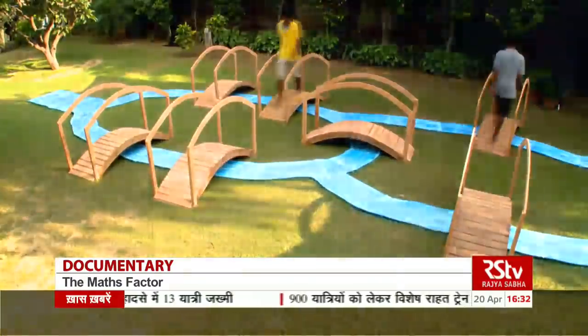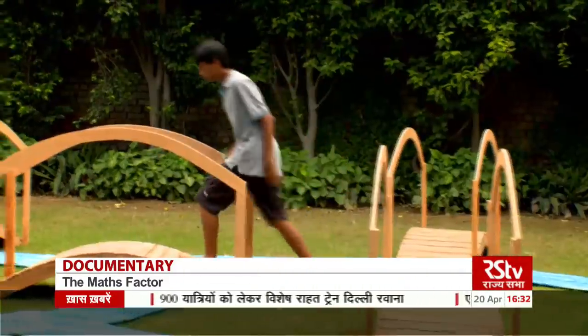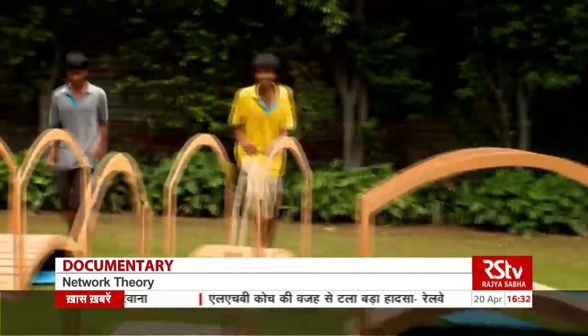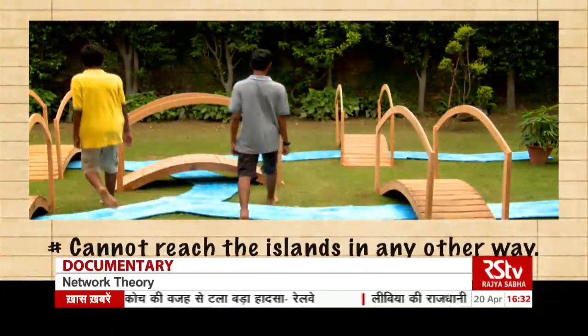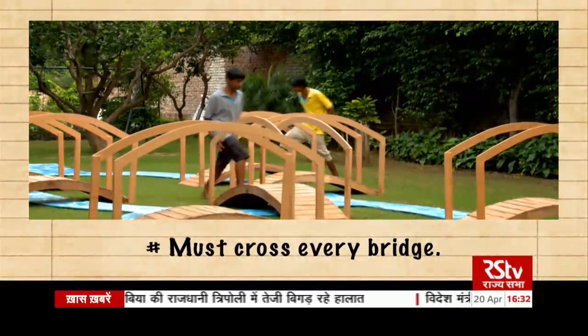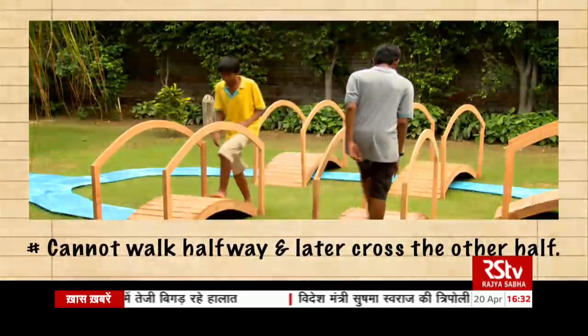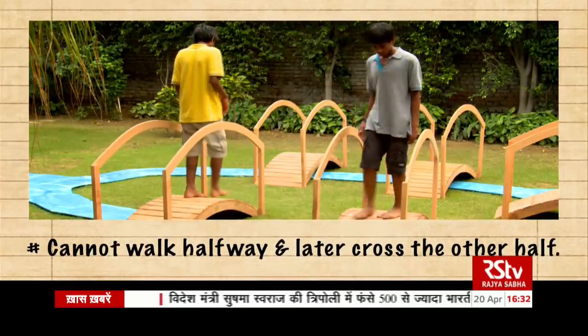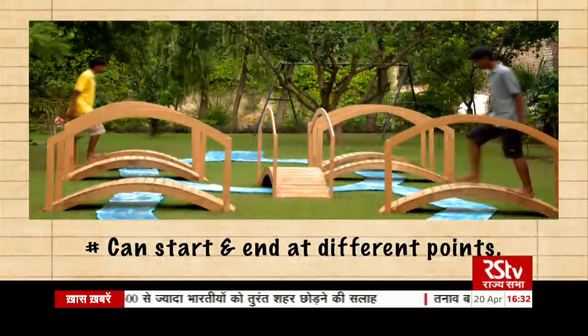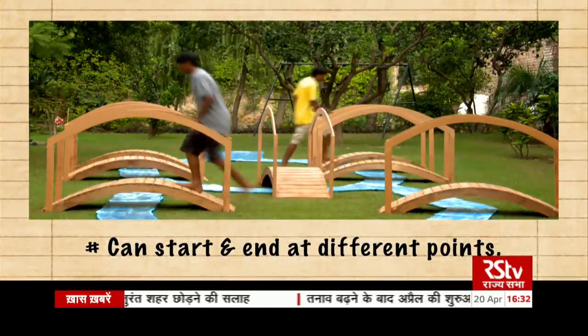Now, as they try and solve this puzzle, there are a couple of rules that Anubhav and Umang will need to stick to. They cannot reach the islands in any other way. They must cross through every bridge. They cannot walk halfway across a bridge, turn around, and later cross the other half from the other side. However, they don't need to start and end at the same point.